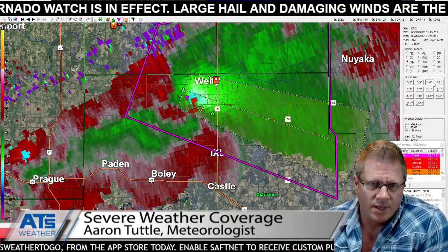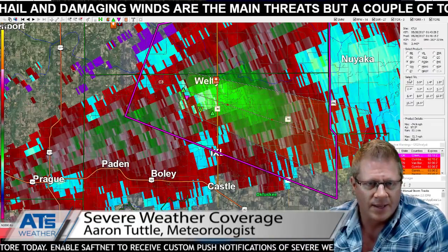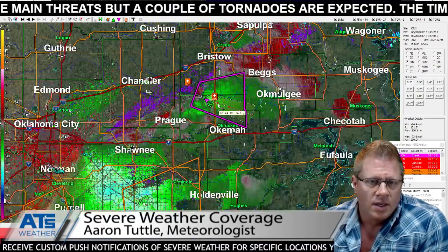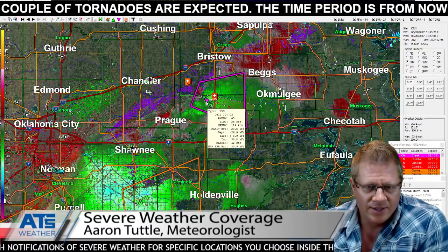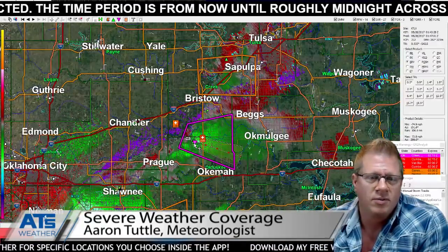Okay, look aloft. Let's see, a couple tilts up. Finally, there's some rotation there at 7,000 feet. Got to go way up there though for that to happen. Okay, nothing at this lowest level yet. Let me see, how much distance away am I? 43 miles. Okay, that's not too bad from radar.